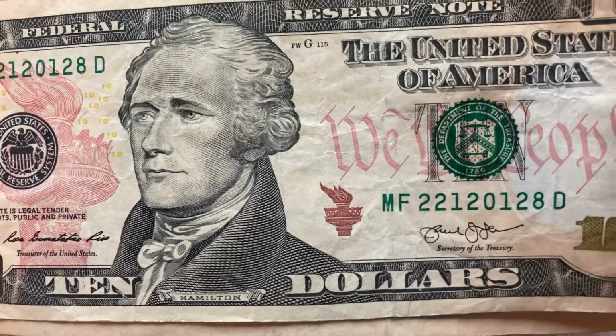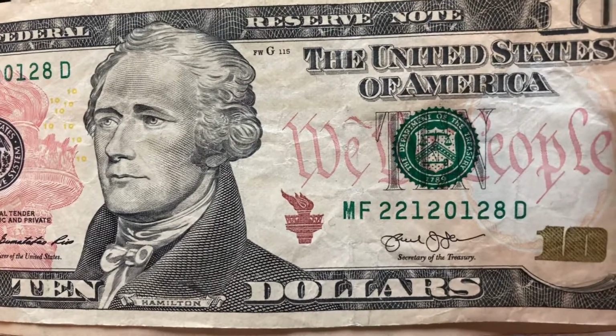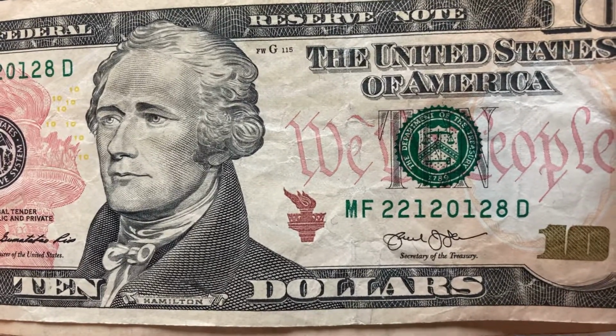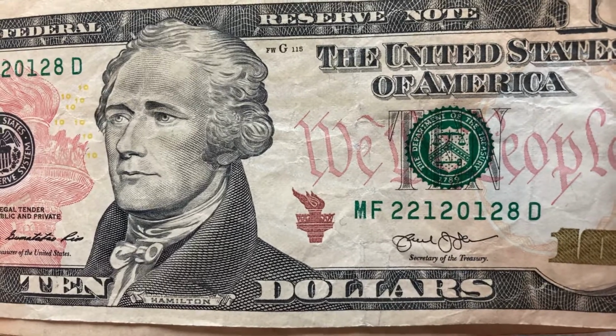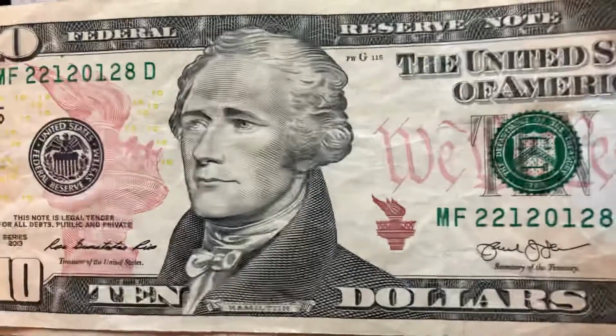That one's almost a trinary note as well. As you can see, the serial number is made up of mainly the numbers 2, 1, and 0. So if that 8 at the end was either a 2, a 1, or a 0 instead of that 8, then that would make this a trinary note.